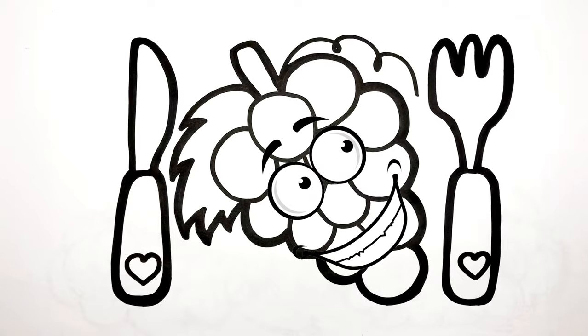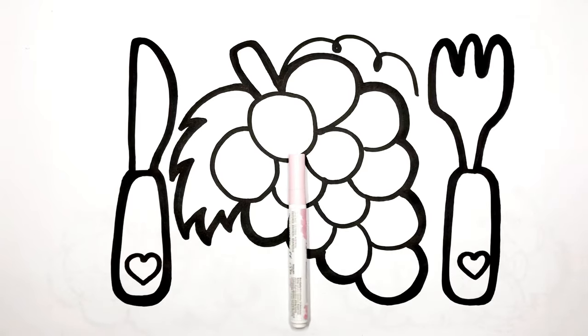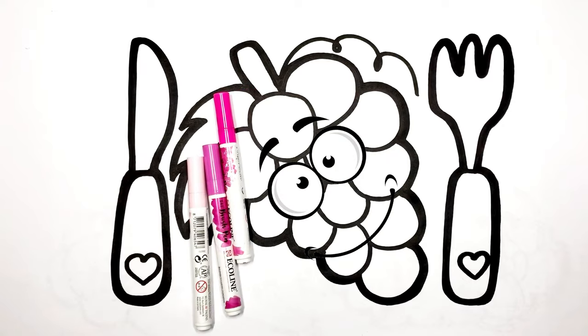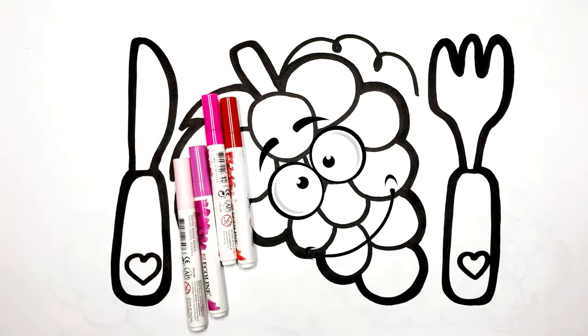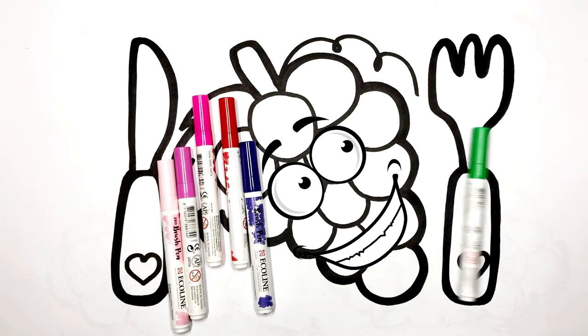Let's draw and color grapes together. We need these colors. Pink, red, violet, fuchsia, red, ultramarine, and green.